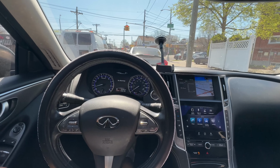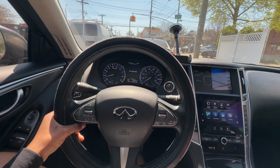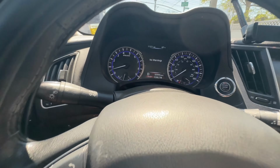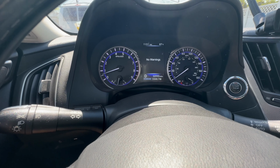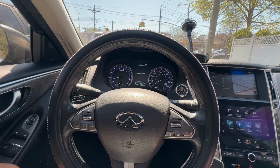Such a beautiful day in the city. I believe it's 80 degrees right now. And we're gonna go ahead and toss this thing back into standard. Or should we go eco? We just out running some errands right now.